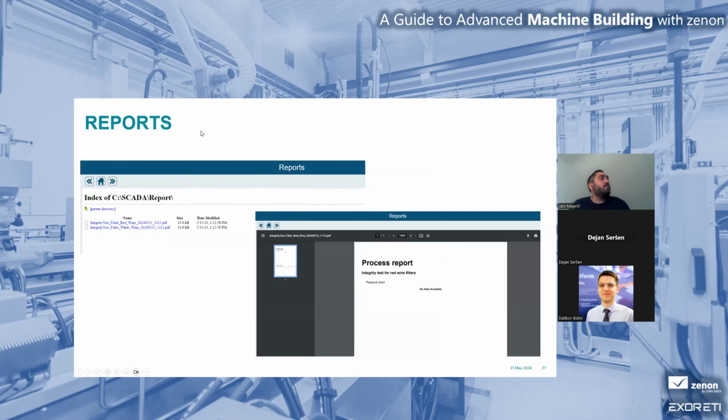And then the last thing, the reports, which is what we didn't have before. So this is made with the Zenon report viewer. And on the left, you can see a simple HTML site that accesses the file system where the reports are saved. And you can open it up and see what's going on. So here we have the integrity test. What this does, it shows you the integrity test of filters. And you can see from the report if you need to change or service the filters and everything.